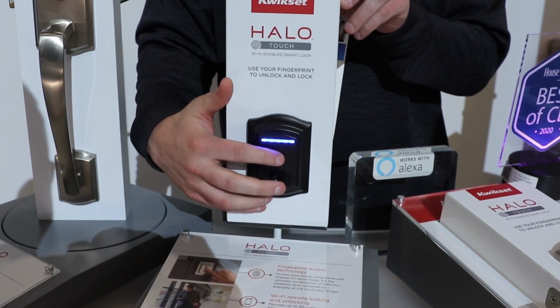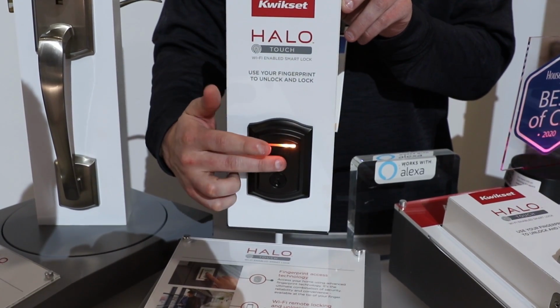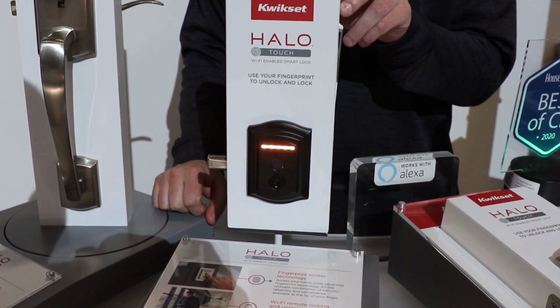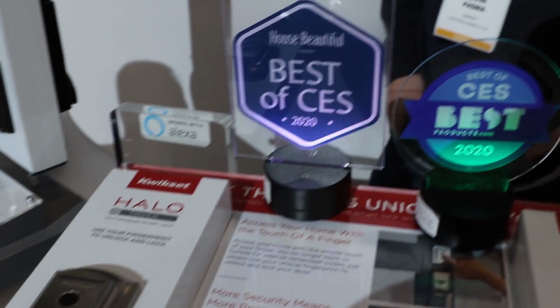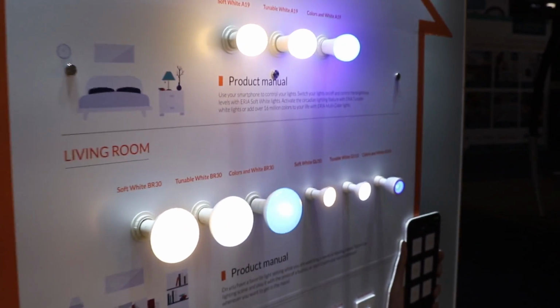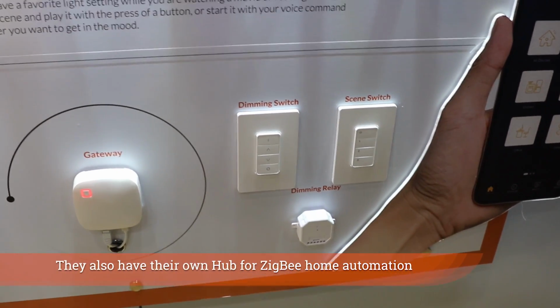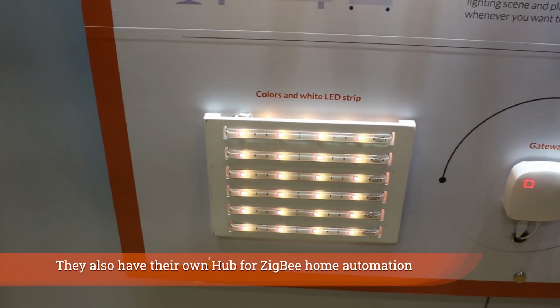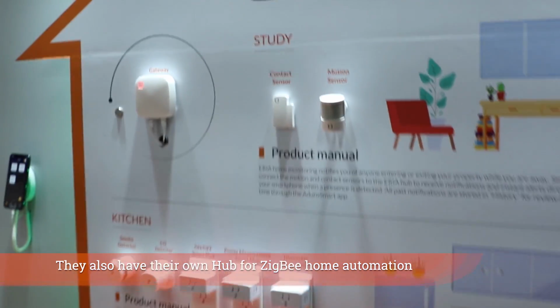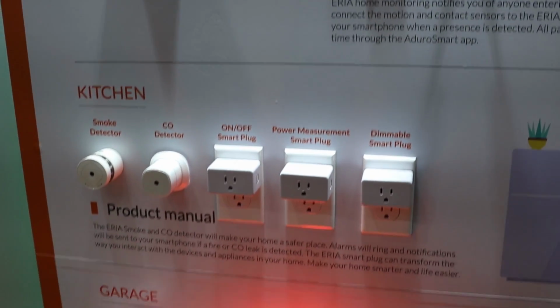Kwikset's new Halo Touch door lock was especially impressive with its new fingerprint locking and unlocking sensor, and it also was fully Wi-Fi capable, so it's ready to go into your home. Another company that really snuck up on me lately is called Aduro Smart Area, and the reason for this is all of their products are relatively platform agnostic in terms of being Zigbee, so I've already been able to combine some of their products with both Philips Hue and Samsung SmartThings.